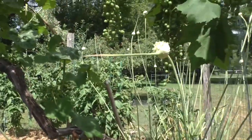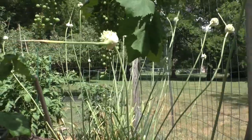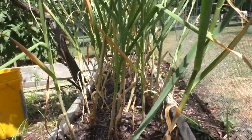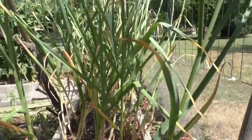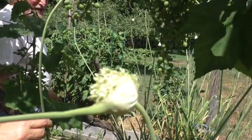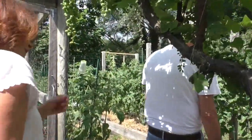And this is garlic that was started right around Halloween, put right in the ground, overwintered, and here we are. It's just about ready to pick. These are called garlic scapes, and when they stand straight, generally the garlic is ready. Okay, all right, let's move on to our tomatoes here.